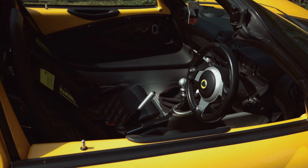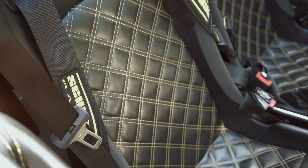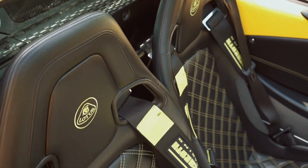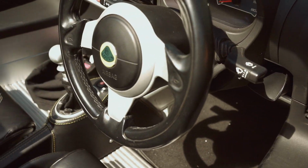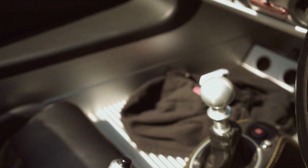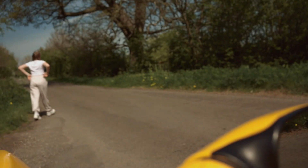Okay, interior. I think the biggest selling point for me were these bucket seats. These are, I suppose, Lotus's own brand of bucket seat, but they're cross-stitched leather with the harnesses. So it's got the race pack on this, so it comes with the harness bar and the harnesses and the race modes on there with the race exhaust. All you pretty much have is your steering wheel, gear stick, handbrake, pedals, and a stereo. That is literally it. Let's go inside.